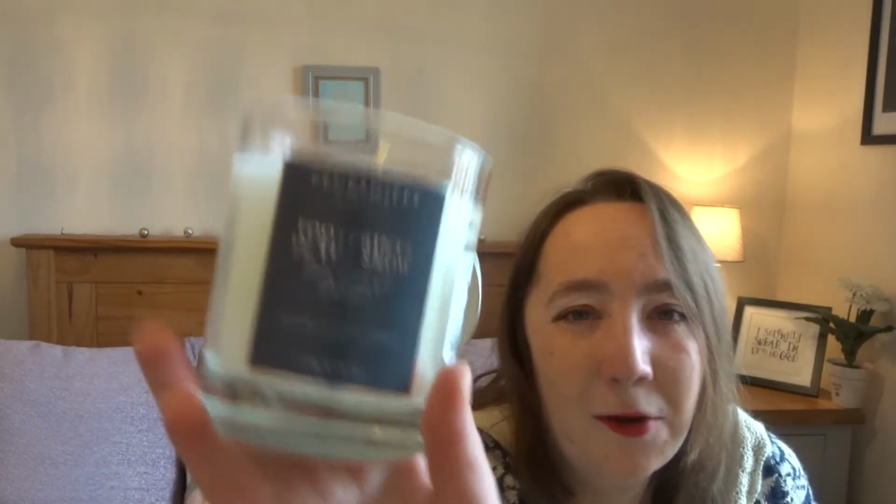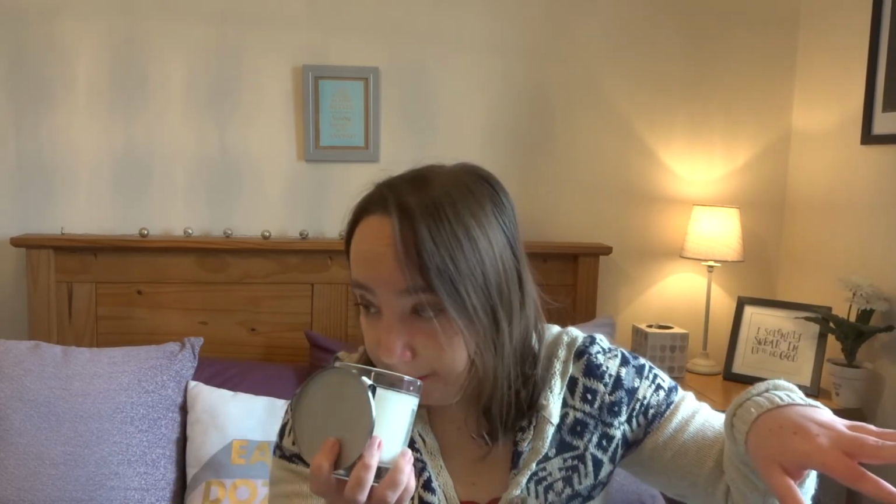And the next one is Footprints in the Snow, and this is the pine cone and juniper scent, and they've called it Footprints in the Snow because it smells very, again, cold and very fresh. And yeah, basically when you go out into a very cold winter's morning, when there's like either snow or like dew on the grass, just smells like fresh cold air basically. But it is really, really lovely.